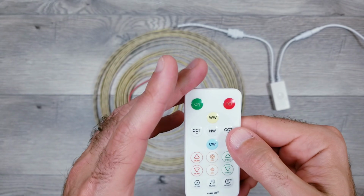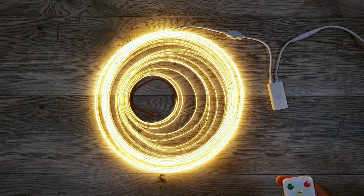And one of my hopes with this video is that you can look at how easy it was to set up and that you might have the confidence to try doing it yourself.